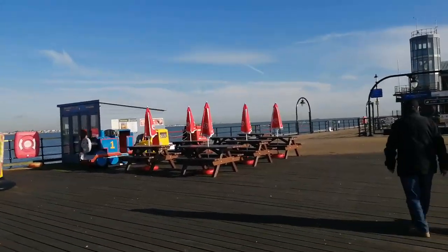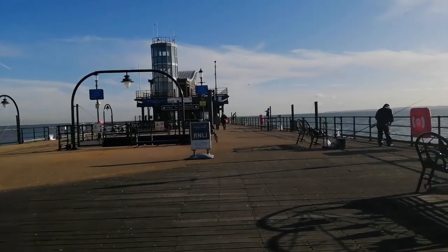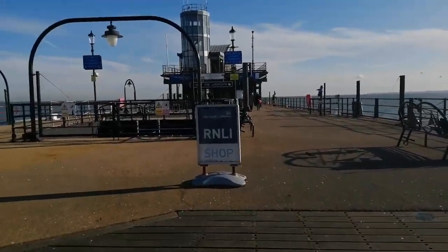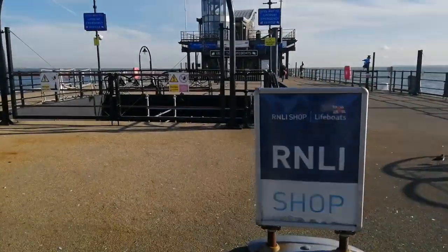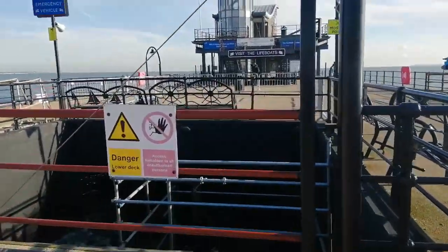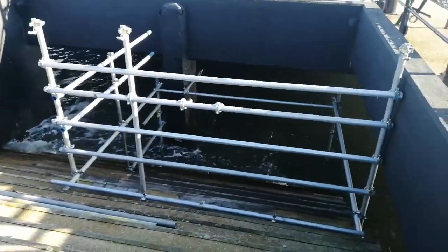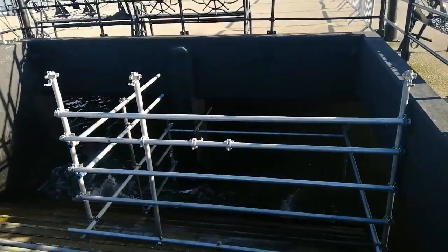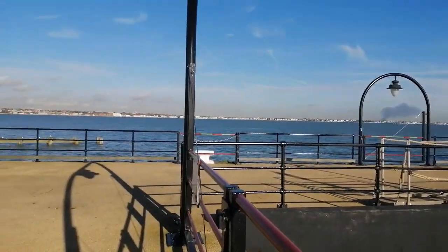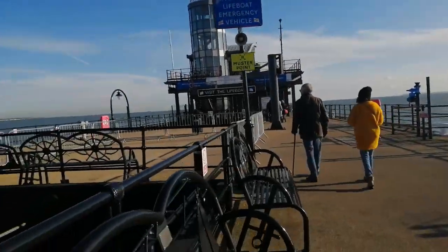RNLI shop. Let's have a look down here. Ooh, I'm getting a bit icky. Oh my god, look how close the sea is. That's how close it is. I don't like things like this. I don't like piers, heights. And I hate the pier because you can see between the wooden slats. I'm trying to keep the camera out of the sun.